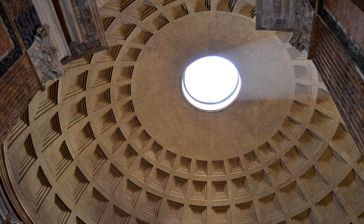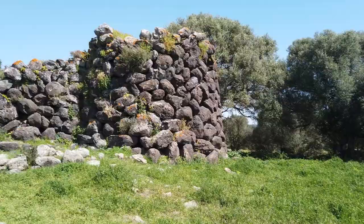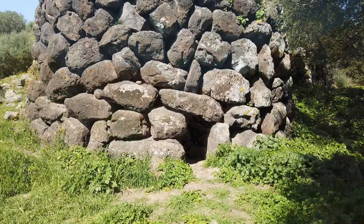In any case, the general impression I had of the Nuraghi and the other Sardinian monuments is that they were carved stones. It would be hard to explain the creation with geopolymers of the strange, tendentially rounded blocks that have often been used.